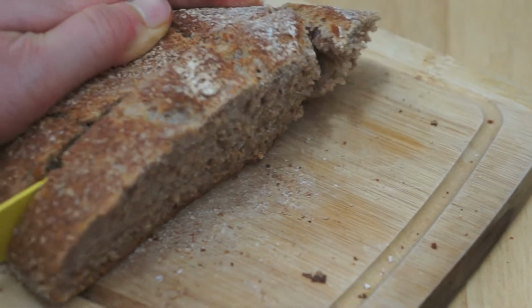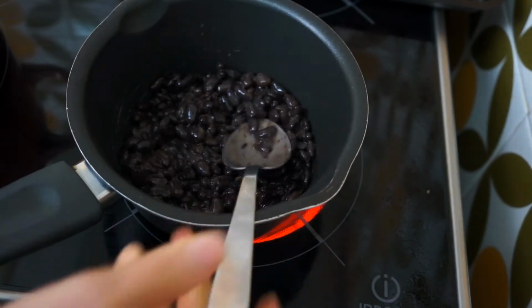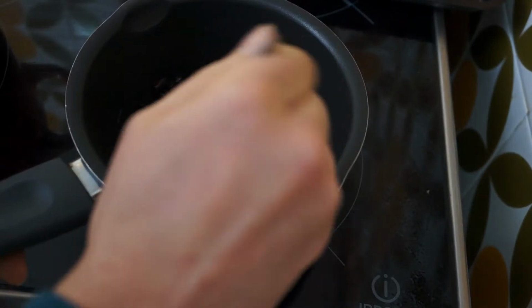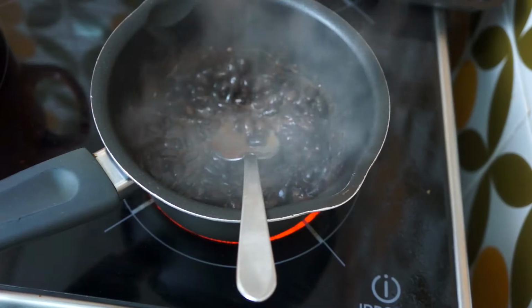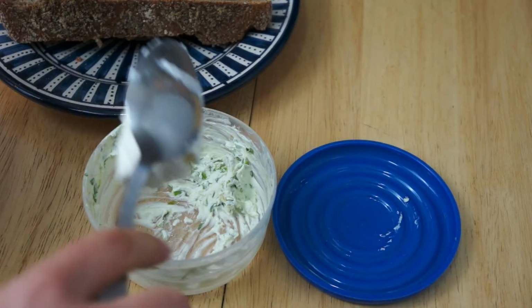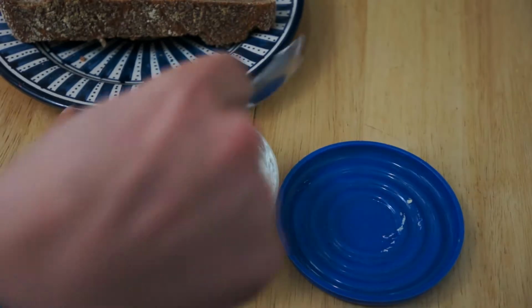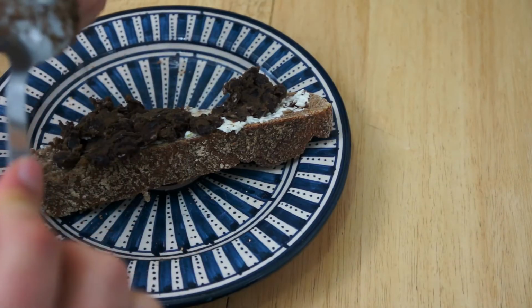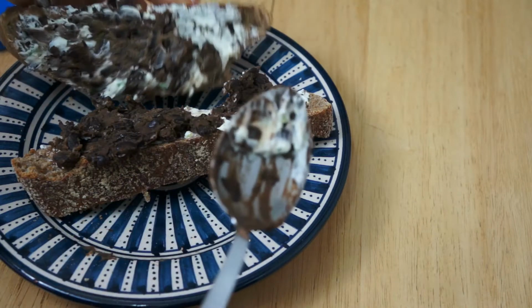Since I baked bread, we had a sandwich for lunch. I put the rest of the canned black beans in a pan, added some spices, and let it cook for a while so I could mash them up. To the last bit of chives cream cheese left over, I added more cream cheese to stretch it further. I added it to the bread and then the mashed beans on top.